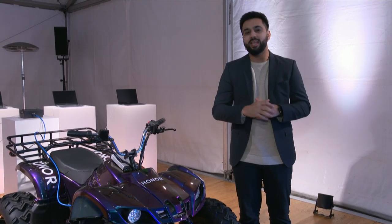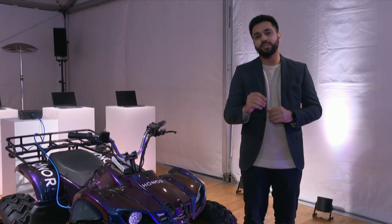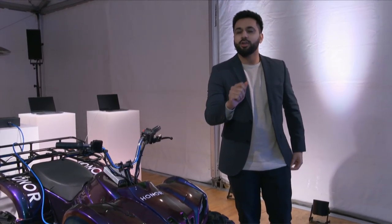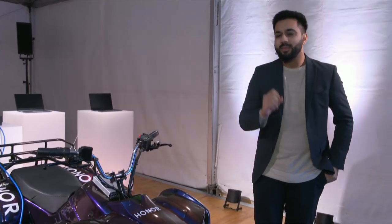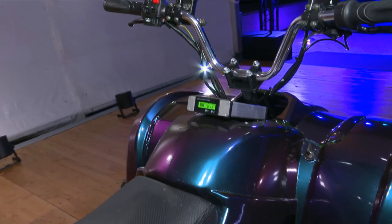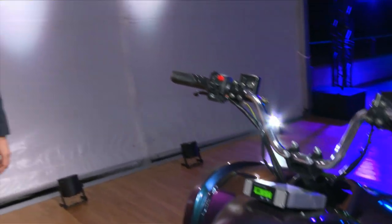Now, at the beginning of the keynote, I made reference to us charging the all-electric ATV using nothing but just one of the products that we've announced today. And I'm happy to say that that was all using the Honor MagicBook 14. Let's just check now how many volts we're up to. So we can see in total, we're up to 61.3 volts.